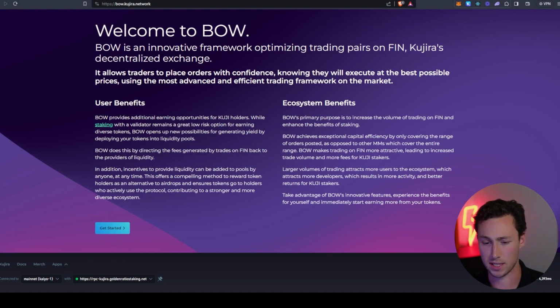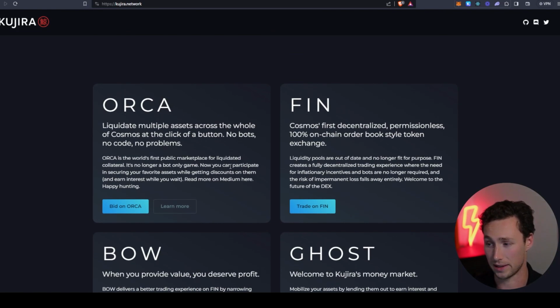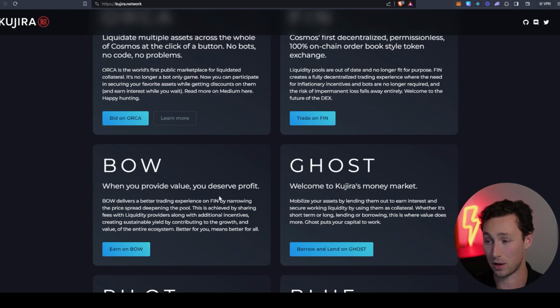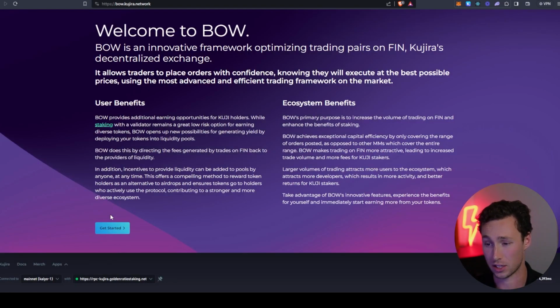And one thing I'll note is that automated market makers in crypto that allow anyone to act as a market maker are one of the hallmarks and major benefits of DeFi. However, I think where this stands out is that it allows you to act as a market maker while contributing to liquidity on an order book style exchange.